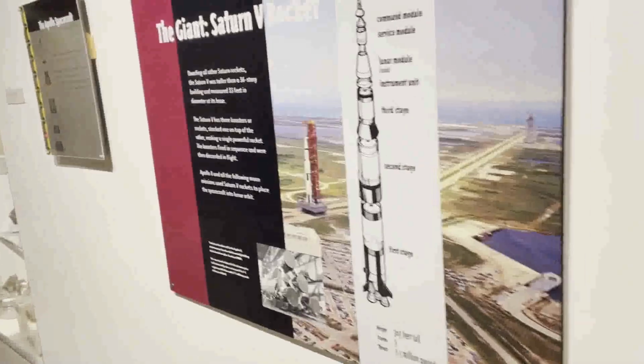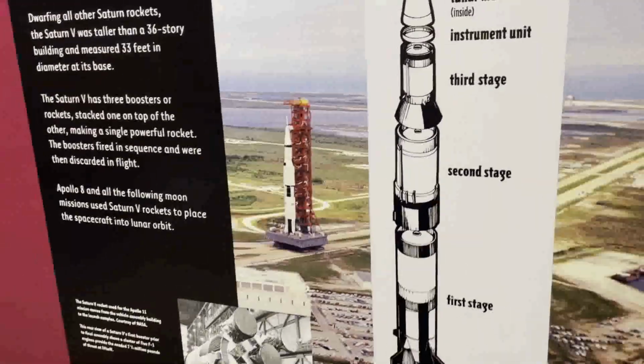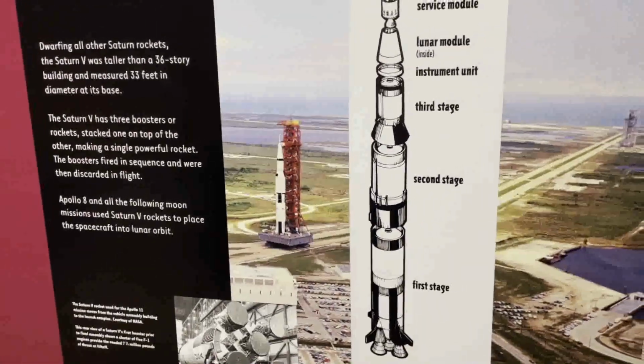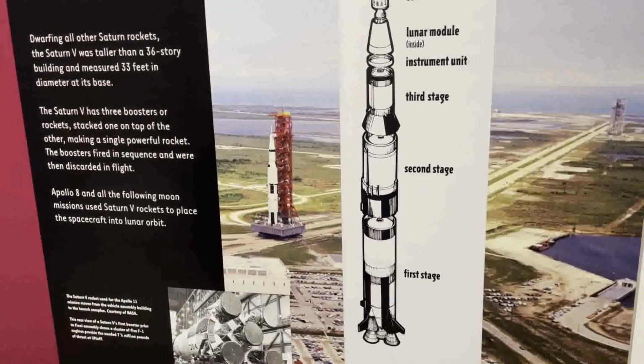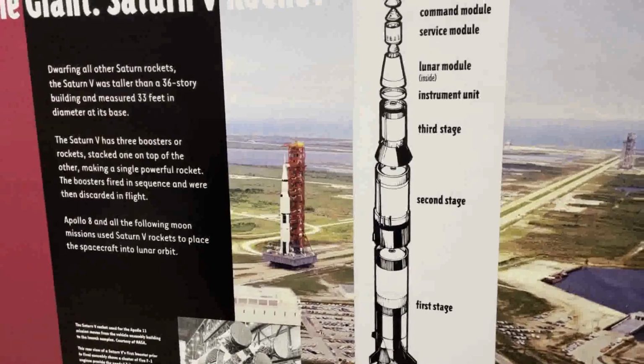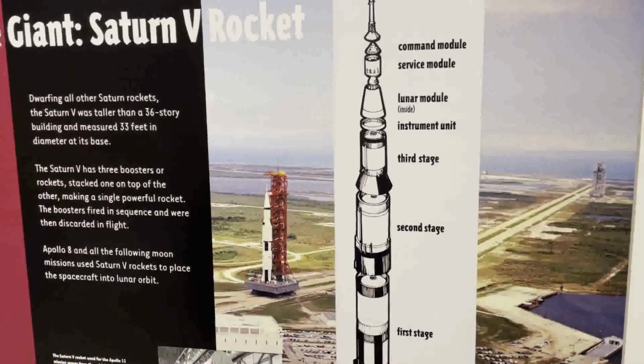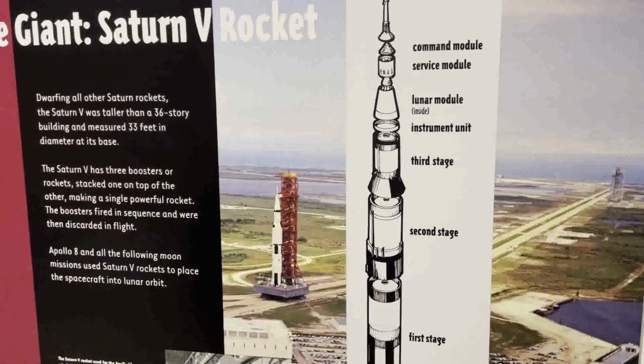But then we have right here the Saturn V, the giant. This is the one that actually would have taken them, to launch them into space towards the moon. Dwarfing all other Saturn rockets, the Saturn V was taller than a 36-story building and measured 33 feet in diameter at its base.